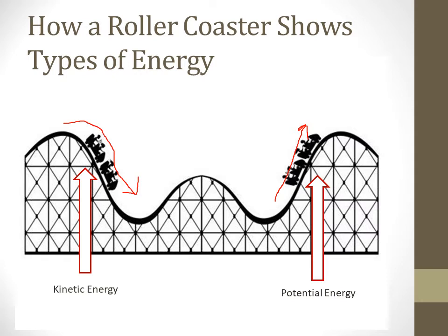now we're going to look to the left side of the image. Once it reaches the top, that potential energy is then converted into kinetic energy. Once it's converted to kinetic energy, that means that the object is now using that energy. It's in motion. So the cart's going to go flying down the track. It's using up all the kinetic energy, going down to empty, reaches the bottom of that track. It's going to go up that next little.